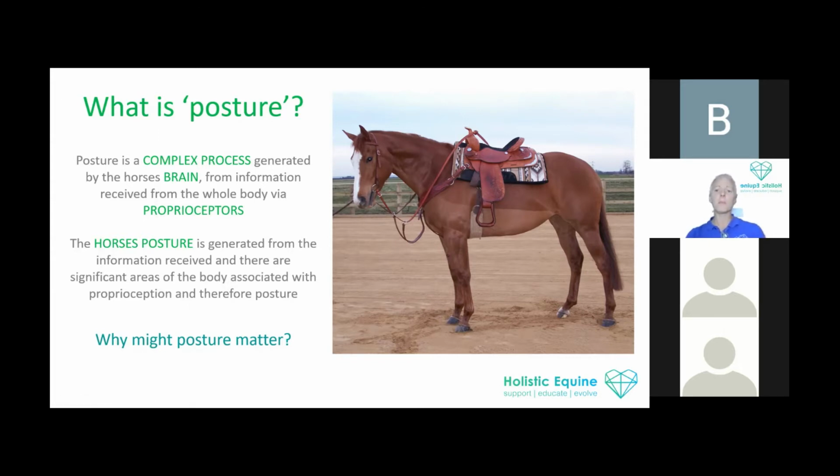Well, most domestic horses are ridden. So if we're wanting to sit on the horse and we want that horse to accept the rider's body weight, then it's important that the posture is as good as it can be to support that conformation and framework so that the horse can move around with minimum effort and actually perform at its best and for the longest time possible.